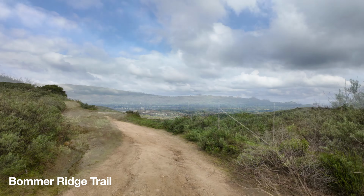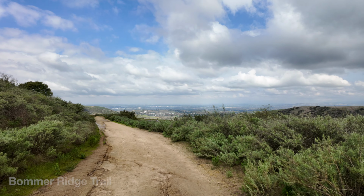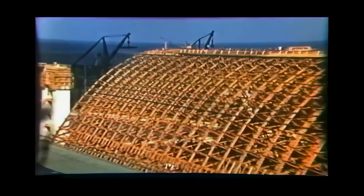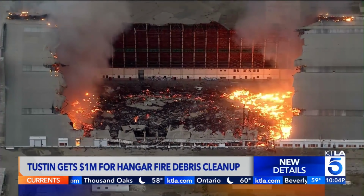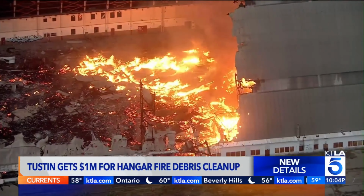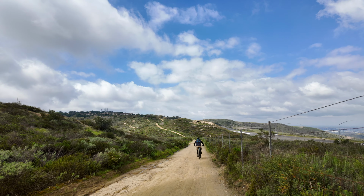Now, as we wind around Bomber Ridge, you're going to come to a high point here. You can get some nice views down into Tustin, and that big building is a blimp hangar. They built that during World War II to house the blimps, which did sub patrols and that kind of stuff. All built out of wood because they needed steel for ships and tanks. And there were two of them. Tragically, one burnt down recently, and it was a pretty big deal. But you can see it from this trail as you continue.